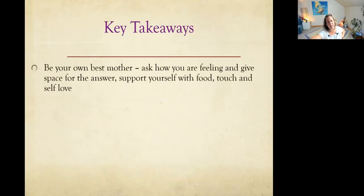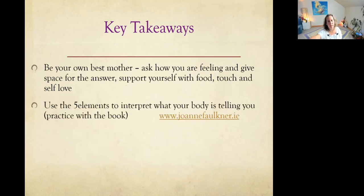So your key takeaways: be your own best mother. How can you best support yourself? What do you most need now? That requires some self-reflection, some self-examination. Use the 5 elements to interpret what your body is telling you. And obviously you practice with my book and my 2 books about the 5 elements.